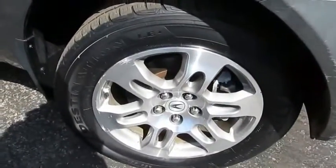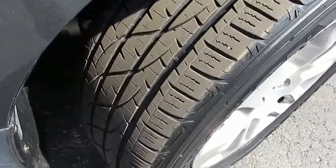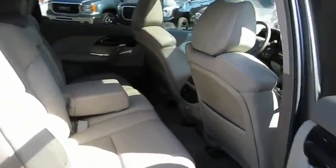The Acura MDX is a wonderful choice if you're looking for a mid-size luxury crossover SUV. Thanks to its high safety scores, a strong engine, all-around utility, and capable handling, this vehicle offers reliability and good looks at a great price.